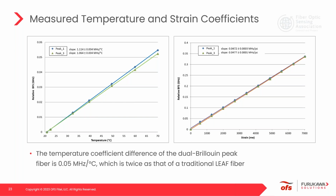We also measured the temperature and strain coefficient of this fiber. On the left is the measured temperature coefficient. The x-axis is the temperature, the y-axis is the relative Brillouin frequency shift for peak 1 and peak 2. The calculated temperature coefficients are 1.14 and 1.06. So the difference is 0.05 MHz per degree, which is twice that of a traditional fiber.